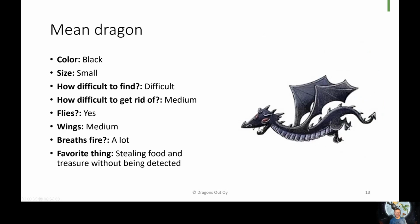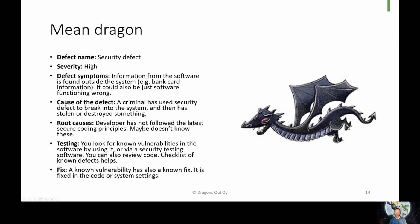Another example is the mean dragon. So a dragon that is really particular. It wants to steal food in secrecy. It is black. And there are also other attributes, but what this represents is a security defect. So in a similar fashion, a criminal wants to steal information from different information systems, break into those systems and steal information or even money, and do this in secrecy. And they're also called black hats. So that's the color black there.